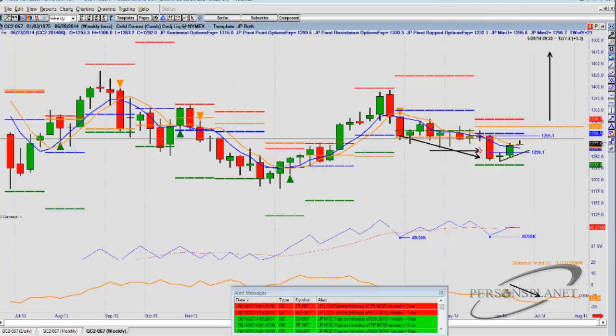Okay, so here we are all set up with our recording and going into gold, and I just wanted to review this situation for the first part of the session. We talked about gold in our weekly planning and scanning, and I just want to quickly review the breakdown that we've seen in gold over the last 8-9 weeks. 1, 2, 3, 4, 5, 6, 7, 8, 9, 10, 11, 12 weeks, 3 months.